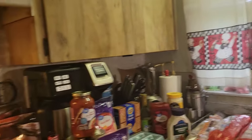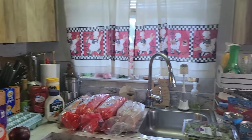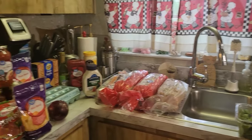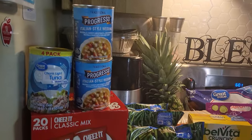But it's a big haul because we were running low on a lot of things and needed to get the pantry caught up and the freezer caught up and all those things. So let's turn around and take a look. We have today, from here all the way to here. And what we have today, let's start over here.